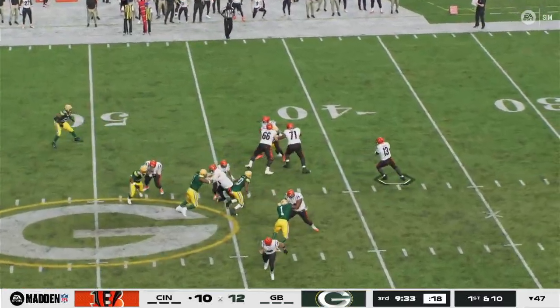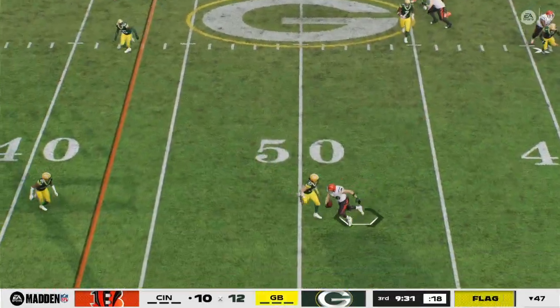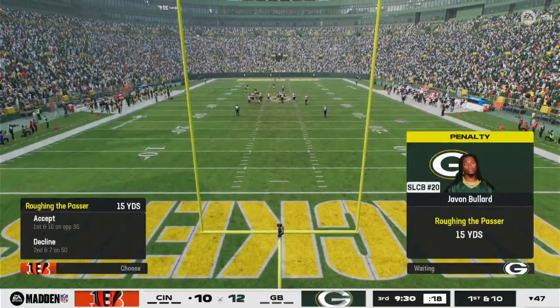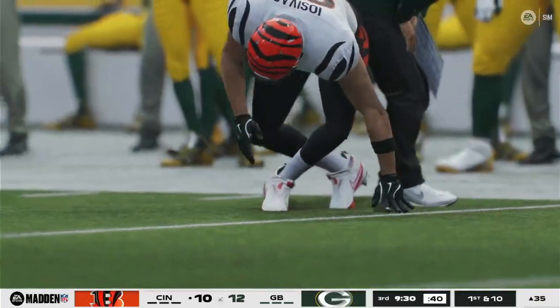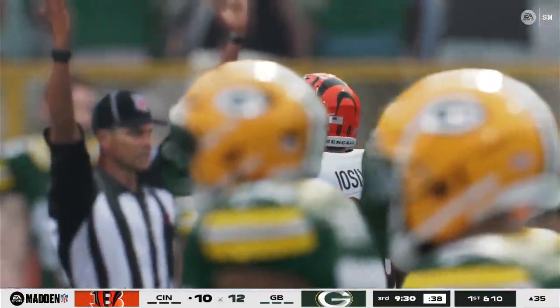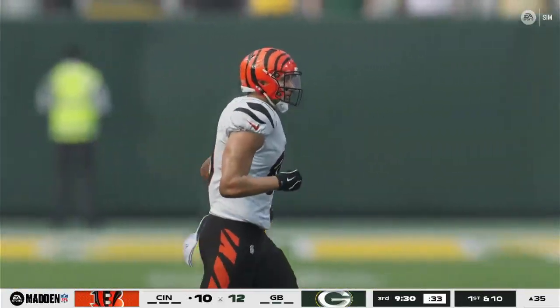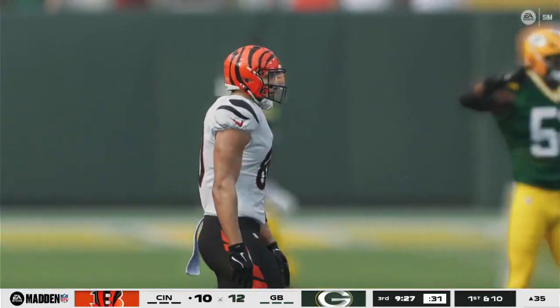Flacco off the play action. It is cut left side. And good tackle, but a flag is down, likely against the defense. Nearly a big play by the safety, and I guess you could still say it was, but it benefits the offense as he gets called for roughing the passer.